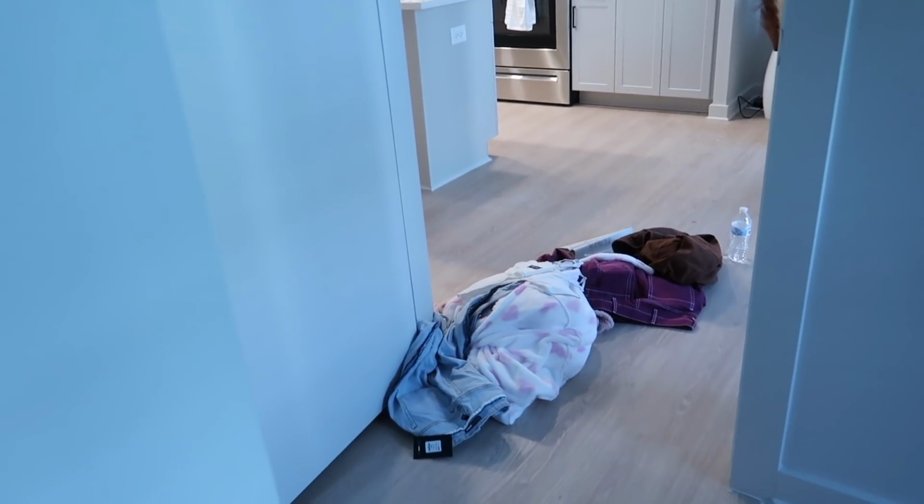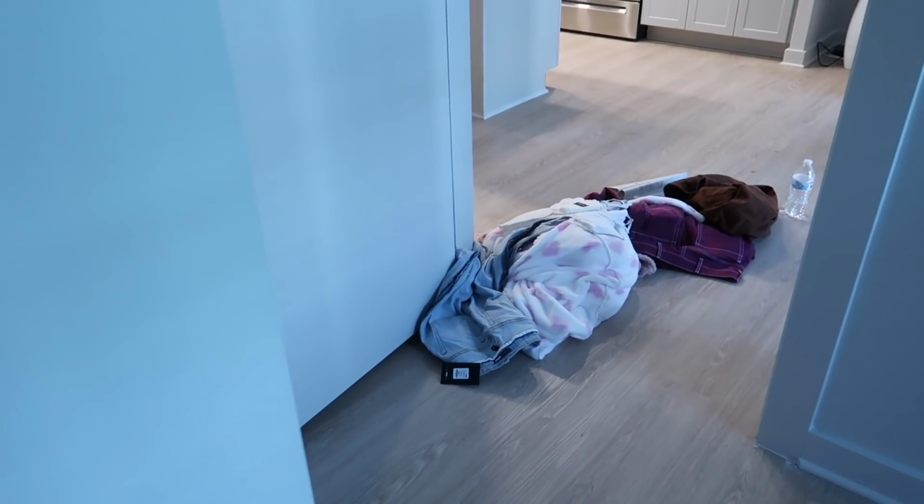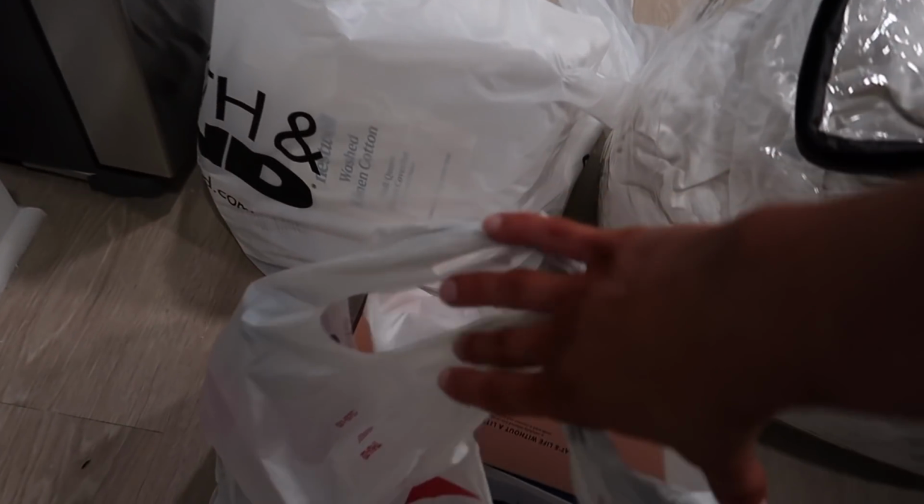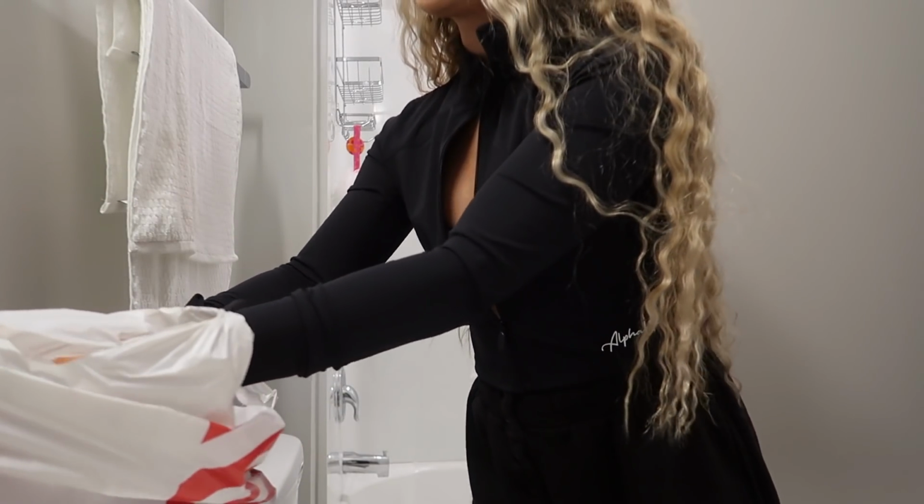I also have a pile right there. I think that's Fashion Nova too. So here are all the coat hangers. I went to Target, got some shower stuff to put in my shower. What I got from Target, I brought it over.